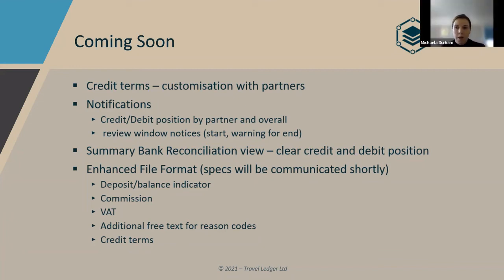And then the last bit I've got on here is the credit terms. Before, I mentioned and showed you where you could update that within the platform as an override. You can also submit that if you prefer through the enhanced file format. So you've got options with that. You can do it through the enhanced file format if you wish to use it. If you don't want to use the enhanced file format, but you still wish to implement credit terms with your partners, then you can do that through the override in the commercial link within Travel Ledger. As I mentioned before, if you do want to use that, then do just get in touch with us and we can talk through how to make it work best for you and the reporting, etc.